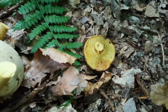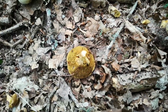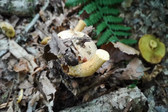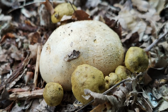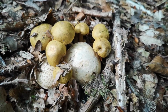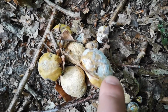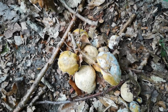But there we go, there's one that's been kicked over. So definitely a bolete. There's another one there. But yeah, growing on common earth balls. How about that? There's one there that's surrounded by the mushrooms that are parasitizing it, and also there. So there we go. And what's also interesting here is the parasitic bolete has also got a mold growing on it. So that's a fungus growing on a fungus growing on a fungus. How about that?